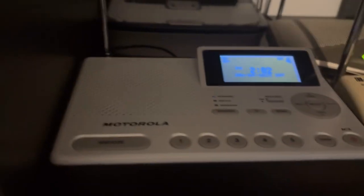I've had that since 2022. It's a 2006 model, and I've had no problems with it. This is my WX27. This is probably going to be decommissioned and replaced with something.